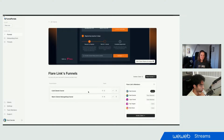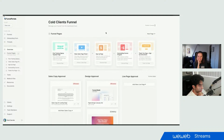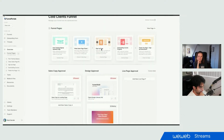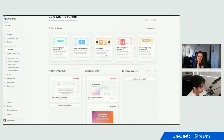This is where the funnels for that client live, right? So each client, you can be working on multiple funnels. I'm just going to click into the cold clients funnel here. Now that we're inside here, you can see where this is all going. As I told you guys, a funnel has a list of steps or pages, versus a website where all the pages can be linked to at once from one page. A funnel is sequential, going from, for example, the free training to video sales, et cetera. So that's the system I created here to visually see what the pages are, but also be able to manage them. I'll show you guys how that works.